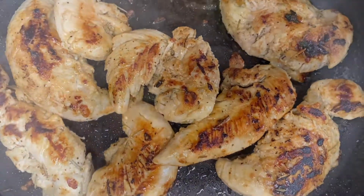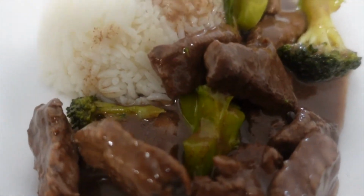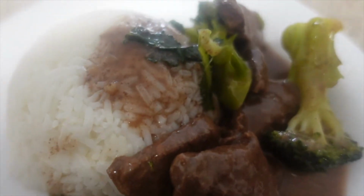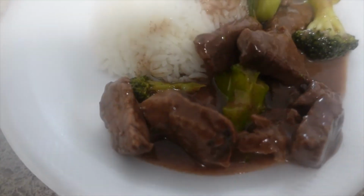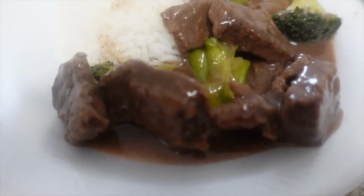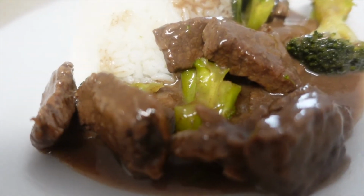For the grilled chicken, you might think, oh my god, anybody can make grilled chicken, but I've been doing this type of grilled chicken with a lot of lemon, a lot of garlic, and I just love it and I just want to share it with you guys. So for the first recipe, it's going to be the grilled chicken.